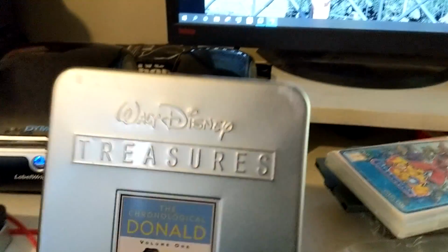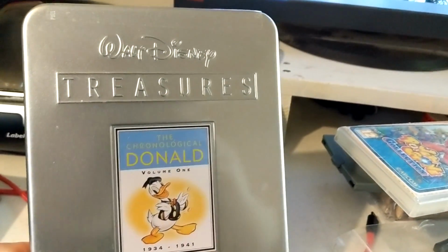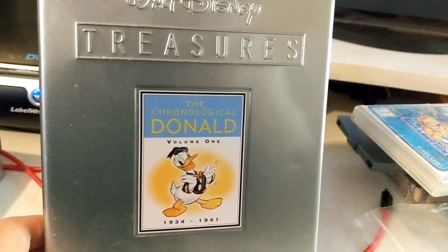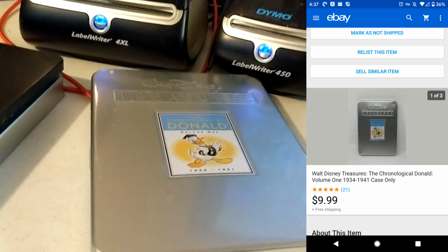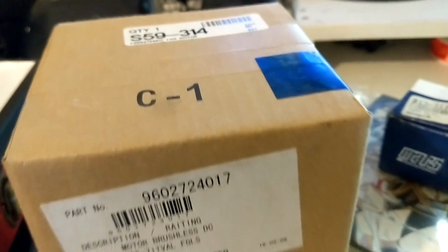And then this is the last Donald Duck Disney Treasures case. I got a whole bunch of them for 50 cents each, and they all sold for $9.99, including this one. So I pulled the rest of the orders from the other shelves.